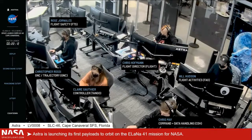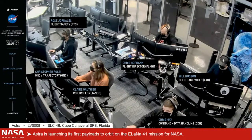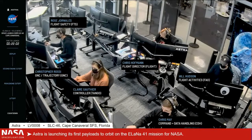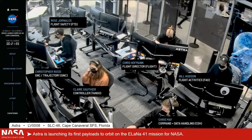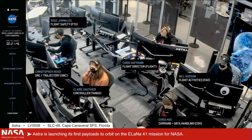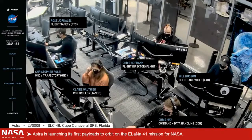Hill Hudson is our flight activities officer, or FAO, with that googly-eyed console. Chris May is our command and data handling officer. And Claire Gauthier in the orange sweater is our Tango, our vehicle controller, who's the one that you hear loading the software configurations onto the computer. Christopher Rossi, the Wind Destroyer, is our GNC representative today. And then finally, we will have our flight safety FTS person, Rose, who seems to be up from her desk at the moment.